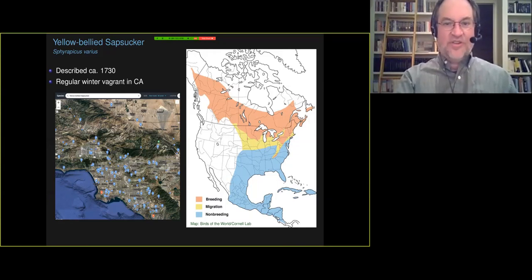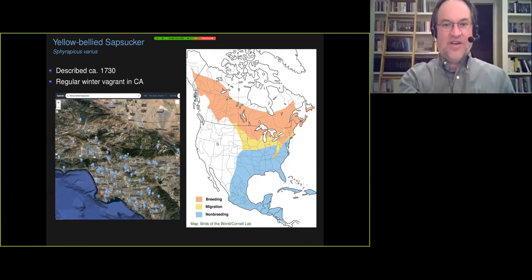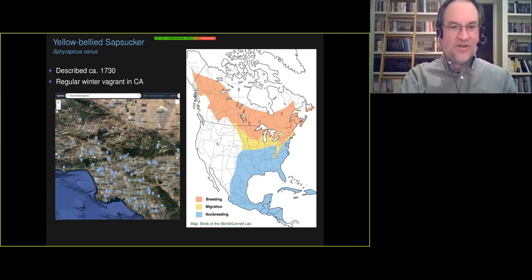So yellow-bellied sapsucker is the rarest of the ones that we find in Southern California. It's a winter vagrant. You don't see it anywhere on the range map on the right. But every year there are one or two of them around in Los Angeles County alone, plus in neighboring counties they also show up. So it's one that you want to look for and be aware of because they are around. And here on the left is an eBird map of yellow-bellied sapsucker in and around LA County, and you see that they're essentially low elevation, and all of these dots are in the winter. So that's when you're going to look for yellow-bellied sapsucker.